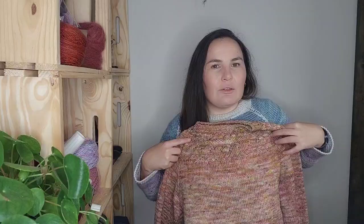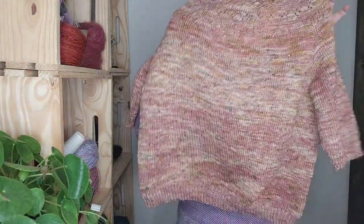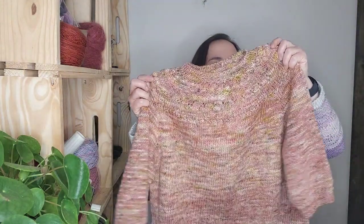It's part of their Diva collection, and the pattern is the Ranunculus, probably the most famous pattern out there, by Midori Hirose. I hope I'm pronouncing that correctly. The dog is attacking something. And then I made this on 4.5mm needles.